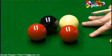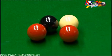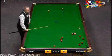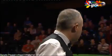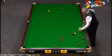So what Higgins is trying to do here, and we've seen Mark Williams do this a few times, is almost miss the cue ball altogether and just nick it so that he can touch that red without pushing it. He's trying to get at the edge of the cue ball rather than the big part. Obviously, it'll be a push shot. I have to play the same thing again. Re-rack? I don't think so.